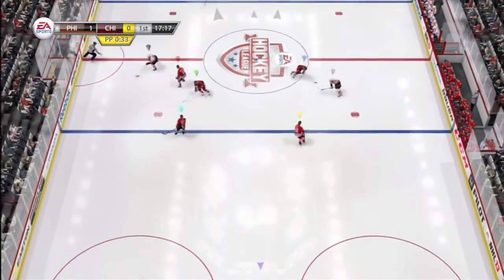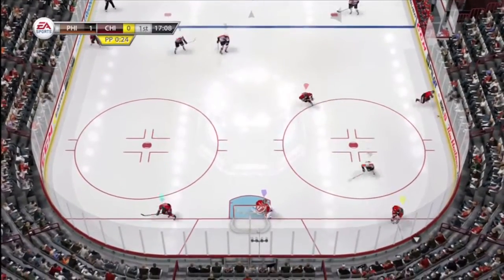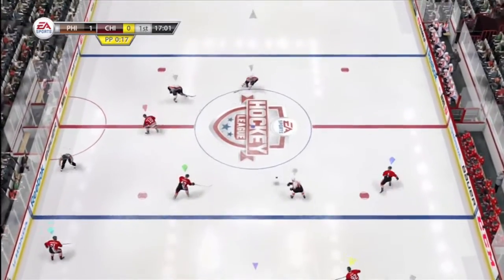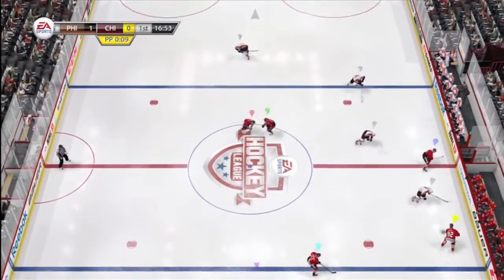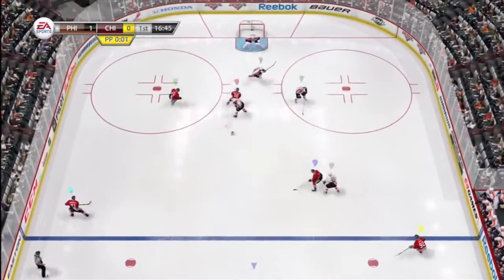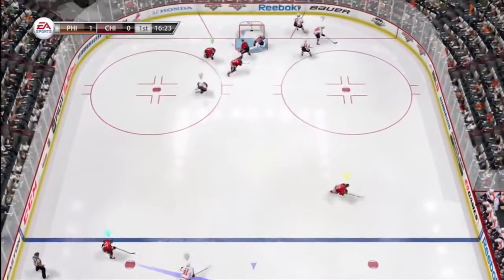Bufflin. Short-handed by number 45, assisted by number 20. Just a little soft touch to the other side. 38 seconds. Puck loose, picks it up. Shot, save.